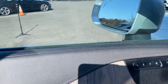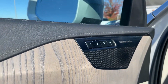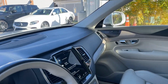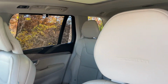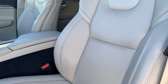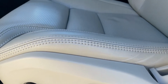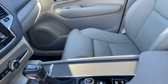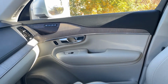Now this one does have the Harman Kardon surround sound system with the memory seats. It's going to have memory seats on both sides. The headrests are embroidered with the Inscription logo. Show you the edges of the seat here. Very little wear and tear on the sides there. Same over here. Car was well taken care of.